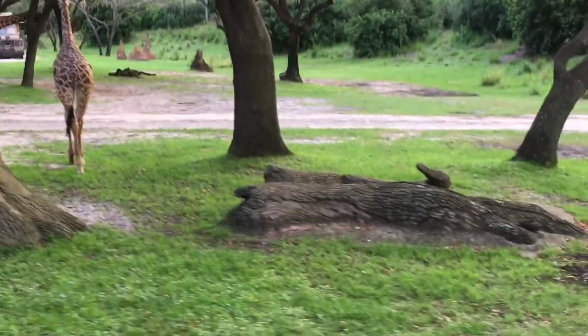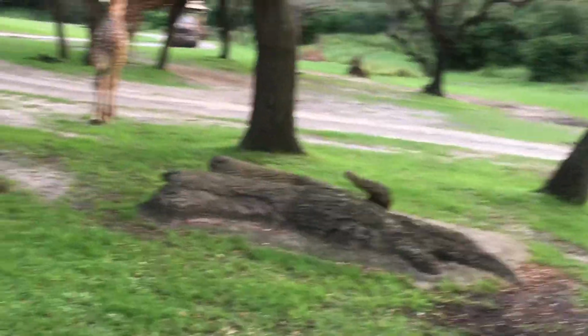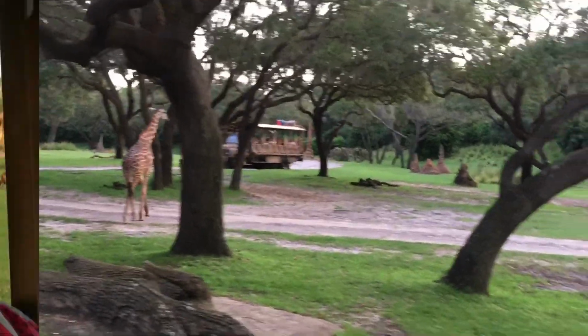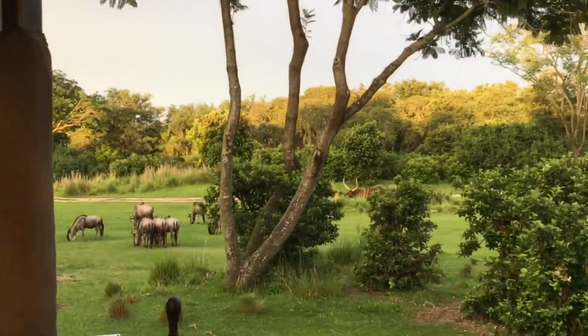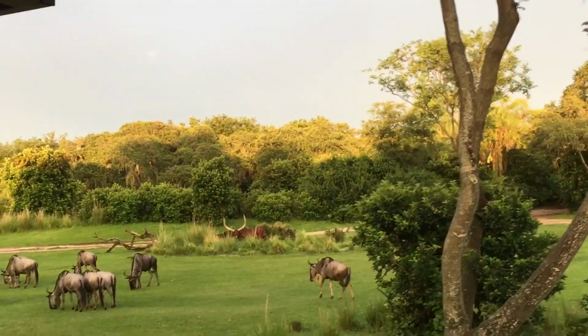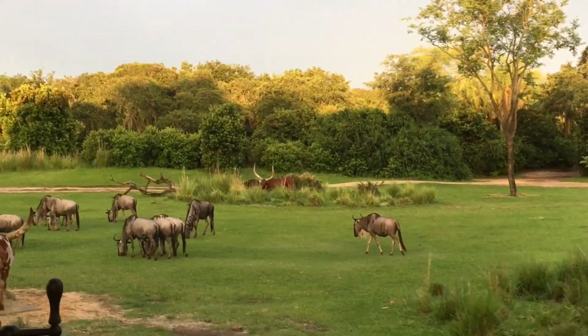Now, those long necks, they do pose an interesting problem for giraffes, though. They have to pump blood all the way up, which does make them the largest hearts of any animal that walks on land. And they've got some pretty high blood pressure to go along with it.